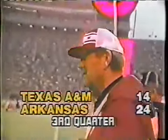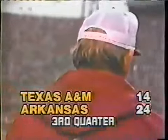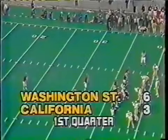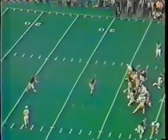SMU is trailing Texas Tech 14-0 at halftime, and Arkansas is beating A&M by 10. Paul Bryant pacing the sidelines. Washington State literally still in the hunt for a spot in the Rose Bowl.